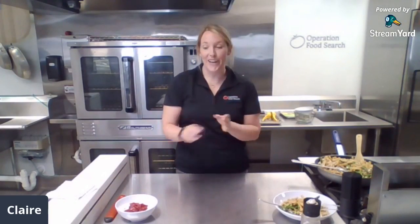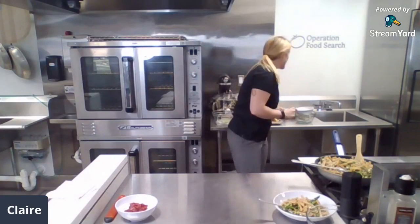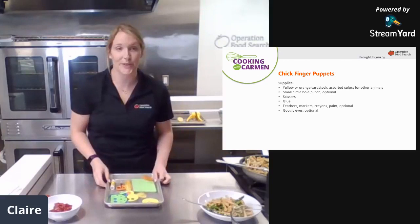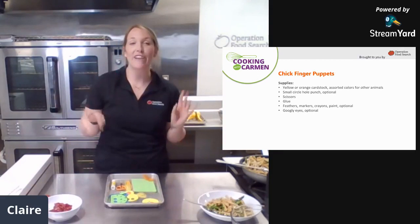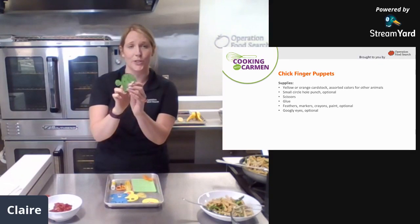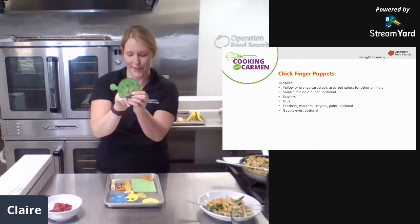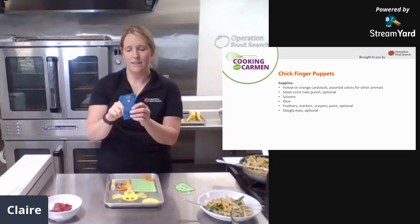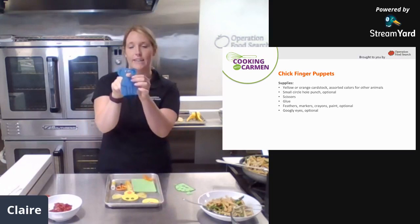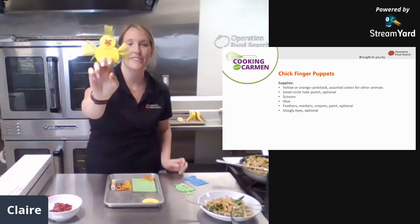Finally, I have one really fun craft for you. I'm very excited about this craft. So if I got excited for it, you know kids will too. These are finger animal puppets. I made a little turtle. There's his little legs. So cute. I also made an elephant. So your finger is his trunk. So fun. But I'm going to be showing you how to make this little chick for spring.